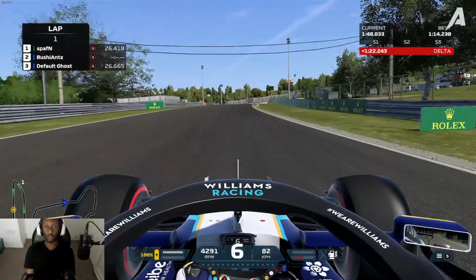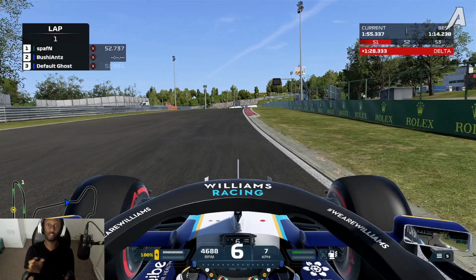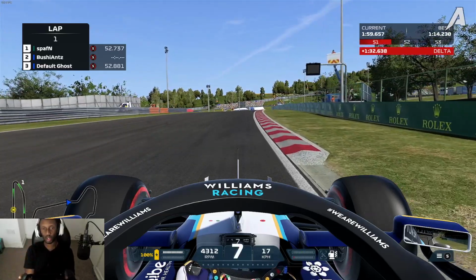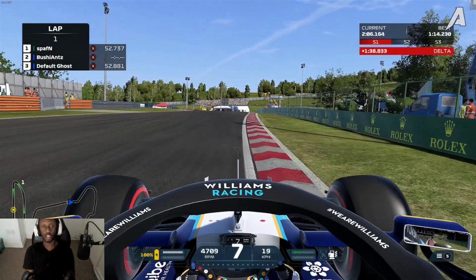This corner is a very tricky corner, because as you can see, even in TV pod cam, the apex is still blind, so you still have to go by memory even in TV pod. So you'll be carrying 7th gear. What I like to do is, just after I pass this red and white curb, ride the right hand of the car over the curb here, and then shift down.